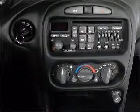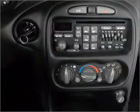Front ventilated disc brakes, passenger airbag, daytime running lights.